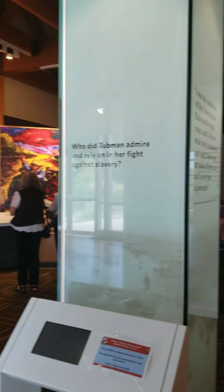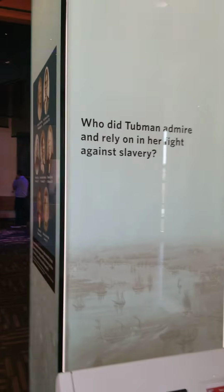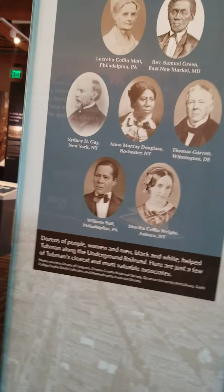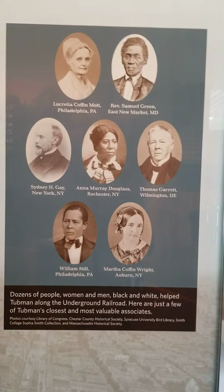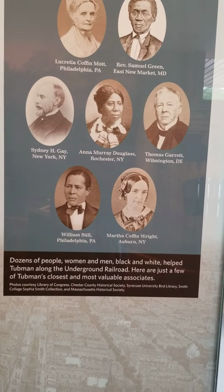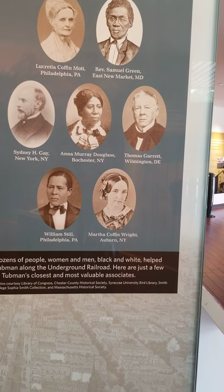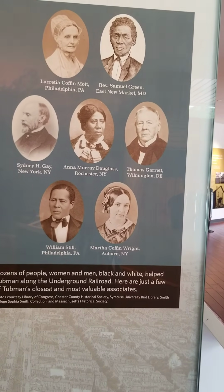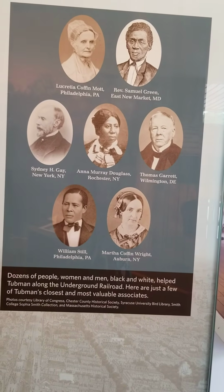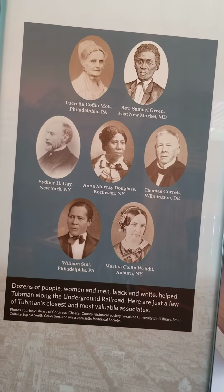Who did Harriet admire and rely on in her fight against slavery? So she had Lucretia Coffin Mott, Reverend Samuel Green, East New Market, Maryland, Sidney Gray, New York, Anna Murray Douglass, Rochester, New York, Thomas Garrett, Wilmington, Delaware, William Still, Philadelphia, and Martha Coffin Wright, Auburn, New York. Dozens of people, women, black and white, helped Tubman along the Underground Railroad. Here are just a few of Tubman's closest and most valuable associates.